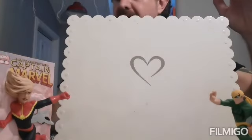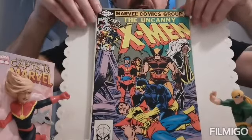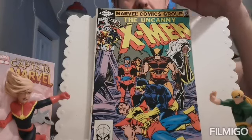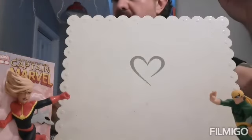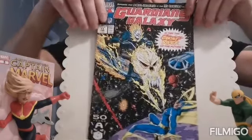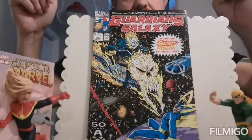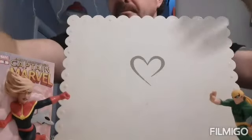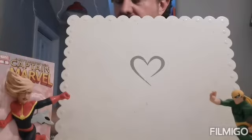Back to the X-Men, and Uncanny X-Men, issue 155, and the first appearance of the Brood. This is always a fun book. Guardians of the Galaxy, issue 13, and the first appearance of the Spirit of Vengeance. Just couldn't believe it, guys. I could not believe what I was seeing.